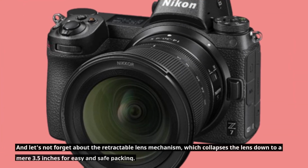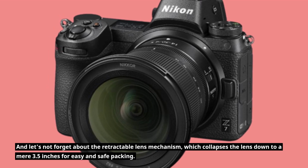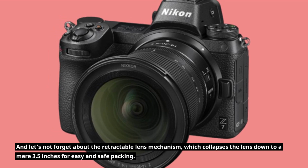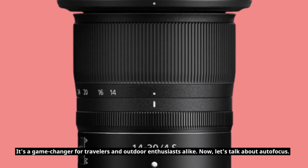And let's not forget about the retractable lens mechanism, which collapses the lens down to a mere 3.5 inches for easy and safe packing. It's a game-changer for travelers and outdoor enthusiasts alike.